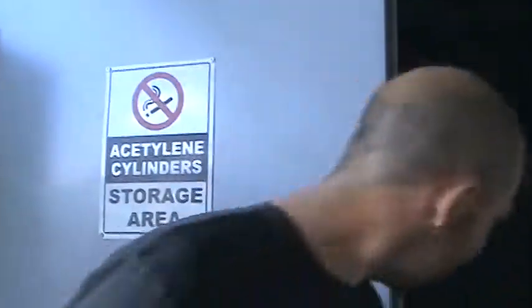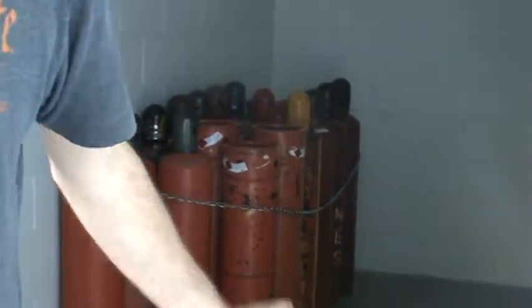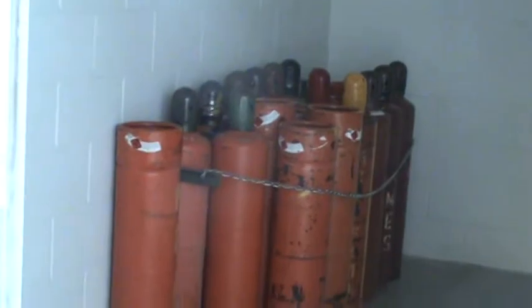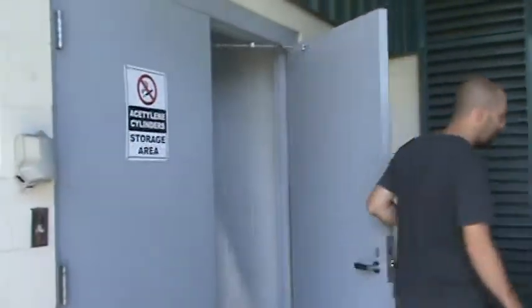This is my acetylene room. Obviously, I do not have one bottle chained up. I think one of my students tried to set me up, so I'll have to get that under a chain. And then my oxygen and inert gas storage room.